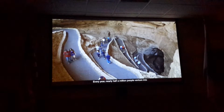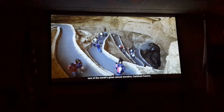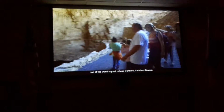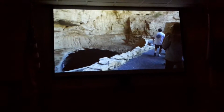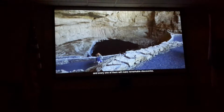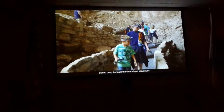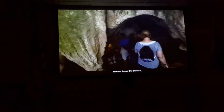Every year, nearly 500,000 people venture into one of the world's great natural wonders, Carlsbad Caverns. And every one of them will make remarkable discoveries. Buried deep beneath the Guadalupe Mountains, 750 feet below the surface, is the largest cave chamber in the entire country, the Big Room.